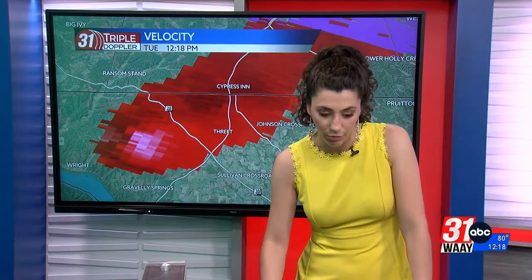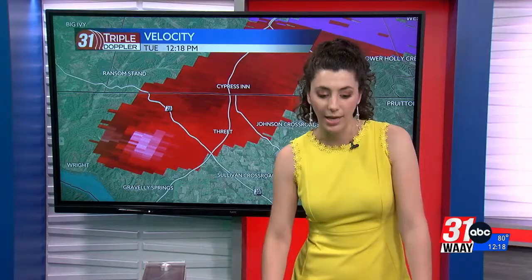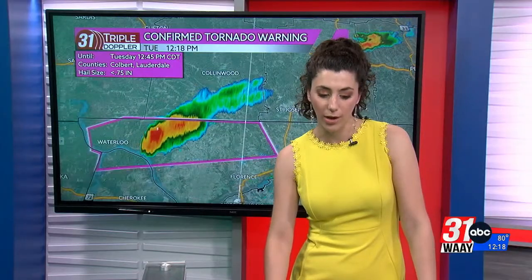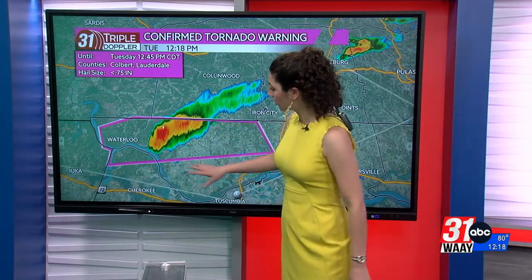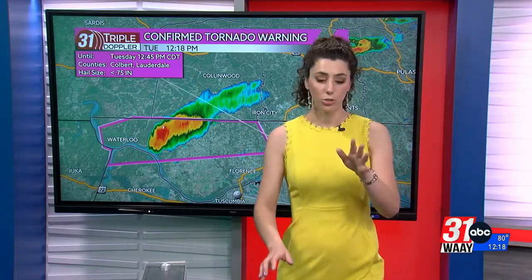This is what we showed you just a minute ago. I'm going to pull this up again, and I want to zoom in for you. Does look like we just saw a little bit of weakening in the system. That is good news. However, we do still have a confirmed tornado warning on the ground, and we do still have this warning in effect. If you are just joining us, I'm WAAY 31 meteorologist Grace Anello. We have a confirmed tornado on the ground stretching just north of Waterloo, tracking north and east. It is in a tornado warning until 12:45, and you tuned into the right place.